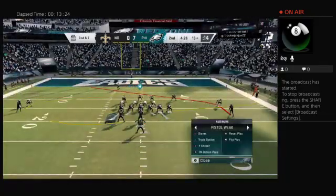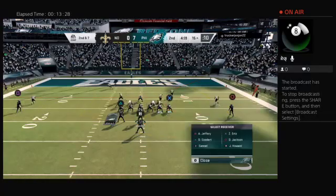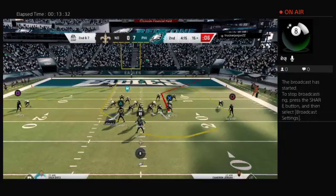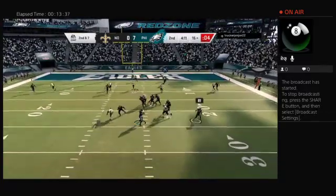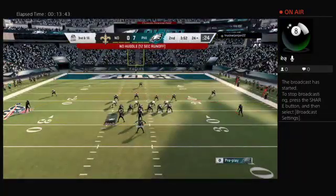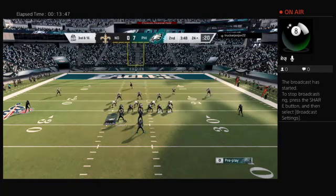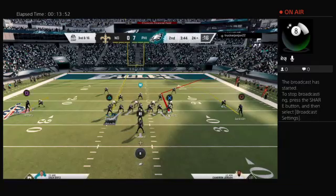Switch up. On 2nd and 7, Wentz, and he's wrapped up, taken down, back at the 25. Cameron Jordan wreaking havoc with a sack. Eagles coming up here on a 3rd and long, so Wentz and company with some work to do after the sack.